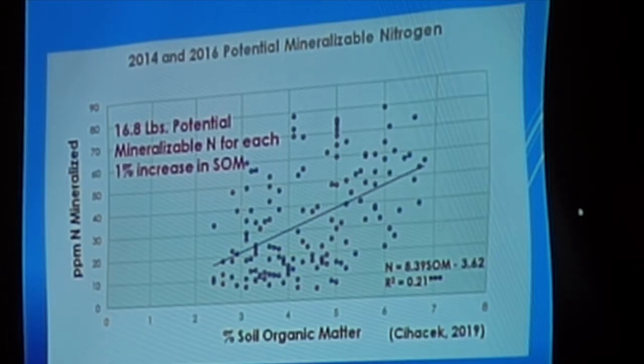Producing 16.8 pounds of N for each 1% increase in soil organic matter. And these soil organic matters are from our fields. So our fields run in soil organic matter from 2.8, 2.5, up to almost 7 in some instances, okay? Depends on the field, depends on the time, depends on the year. But in this case, it's 14 and 16.